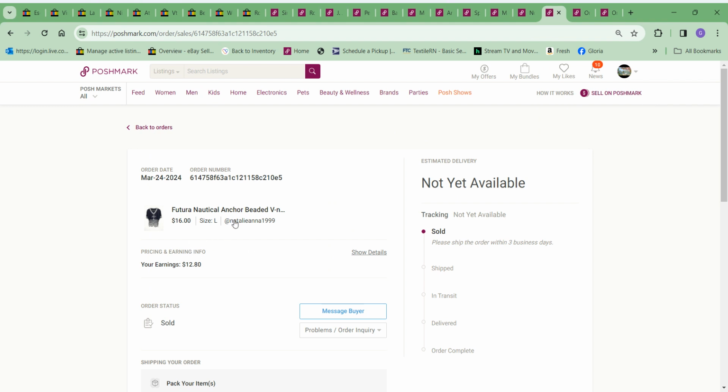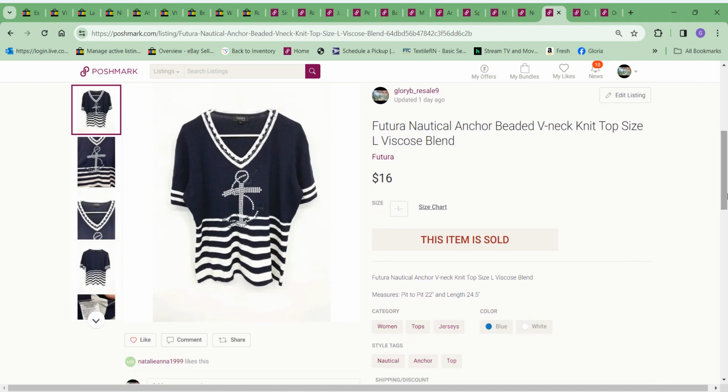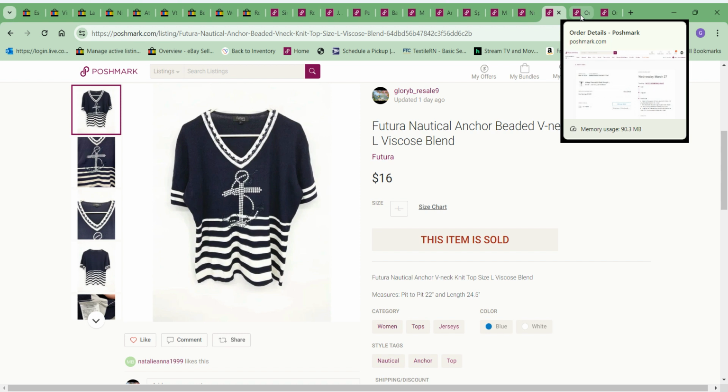And the next thing to sell was this Futura nautical jersey, and this was $3.25. I took an offer of $16 for it. It's in very good shape. Not something I usually pick up, but I just thought it was in very good shape. Nautical anchor, figured I'd pick it up. I did counter offer them, and they came back with the $16 again. So I let them have it. I didn't want it sitting around in my closet.